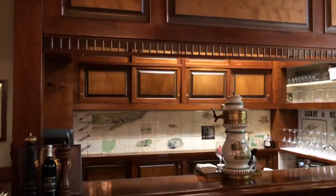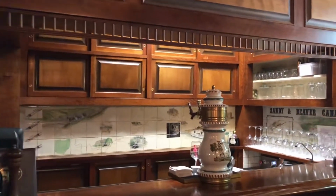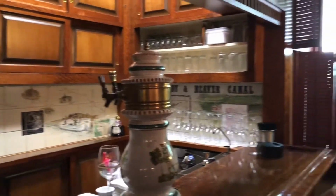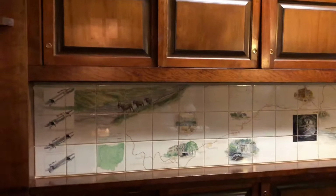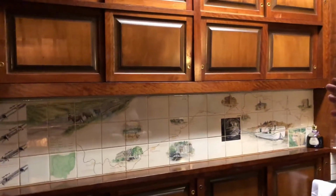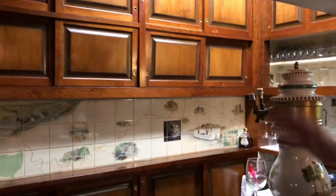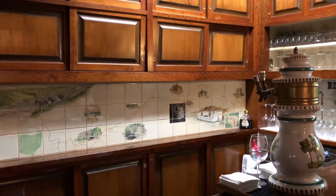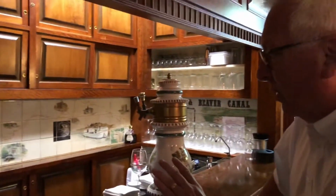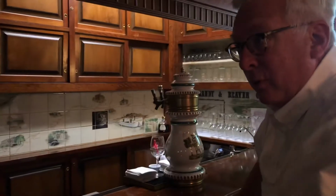And this is more or less a service bar. People can sit here, but generally it's a service bar. This is a map of the original canal, the Sandy and Beaver Canal that came through Columbiana County, and Spread Eagle and Hanoverton are right in the center between the mouth and the tail of the canal system. We were one of 5 canals in Ohio, and our canal was the only one that was privately owned. All the others were owned by the state. This is a very rare Revolutionary War flag.